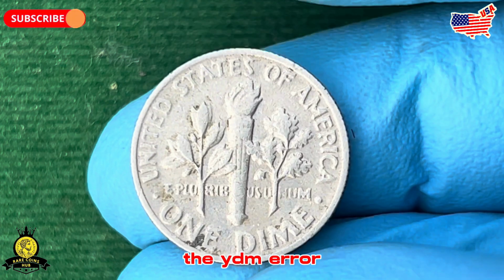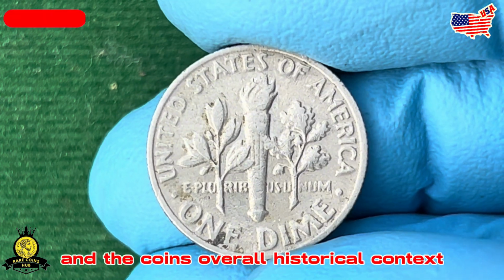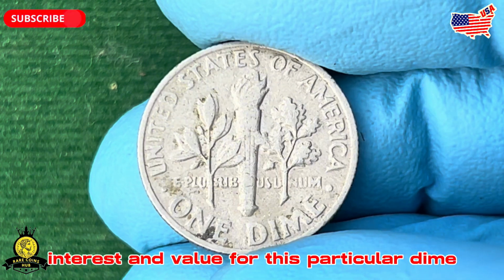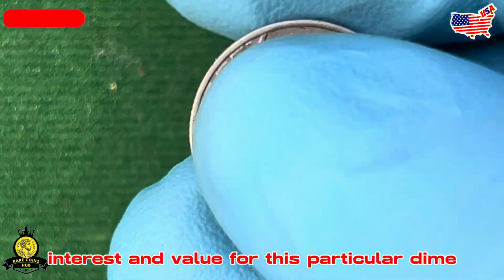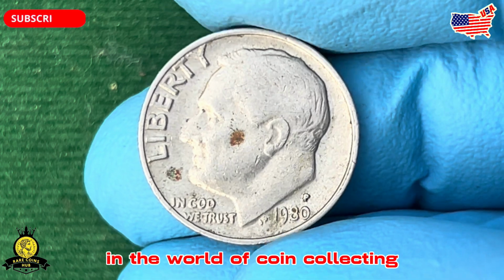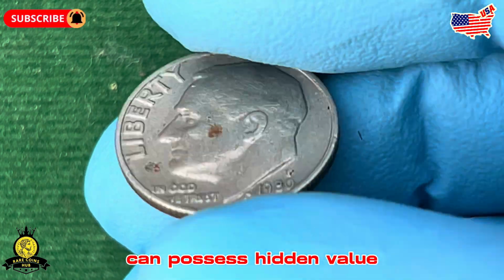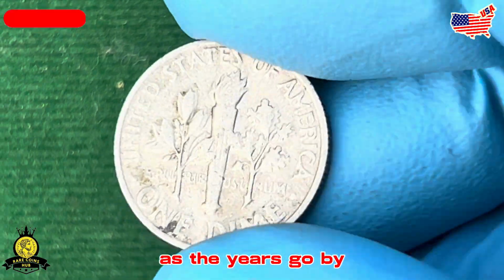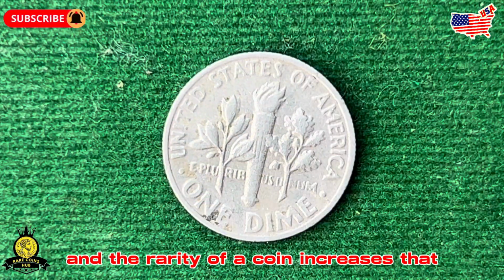The wide AM error, the proof versions, and the coin's overall historical context all contributed to the surge in interest and value for this particular dime. It serves as a reminder that in the world of coin collecting, even the most ordinary of coins can possess hidden value that can appreciate dramatically as the years go by and the rarity of a coin increases.